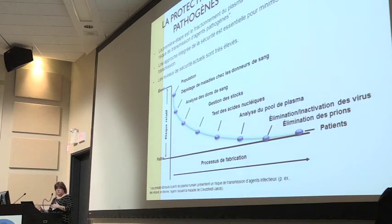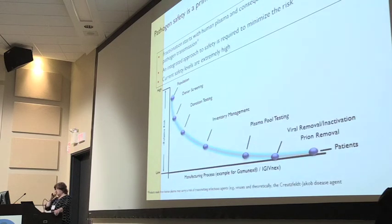Other companies will have a similar type of process. It might be a little bit different, but the theory is the same. So in the beginning, you have the people that donate the blood, and then they check those donors and do a history of them. They do a donor screening to make sure that the person doesn't have any problems that may contribute to diseases, or that they're not drug abusers or drug users or anything like that. And then they test the blood for certain types of diseases.